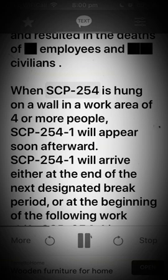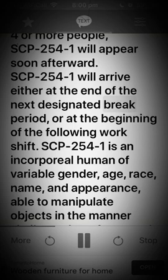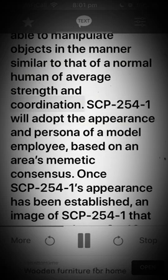When SCP-254 is hung on a wall in a work area of 4 or more people, SCP-254-1 will appear soon afterward. SCP-254-1 will arrive either at the end of the next designated break period, or at the beginning of the following work shift. SCP-254-1 is an incorporeal human of variable gender, age, race, name, and appearance, able to manipulate objects in a manner similar to that of a normal human of average strength and coordination.